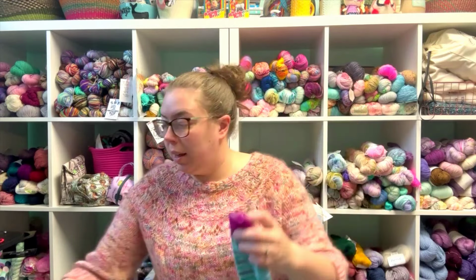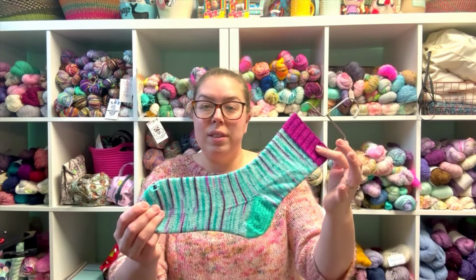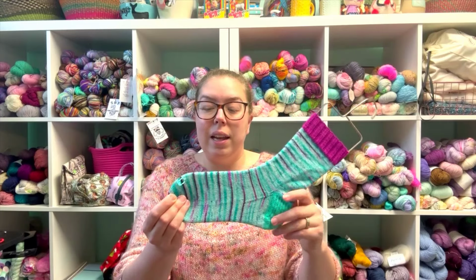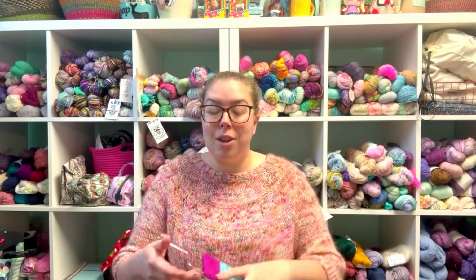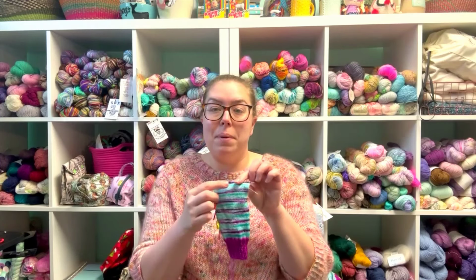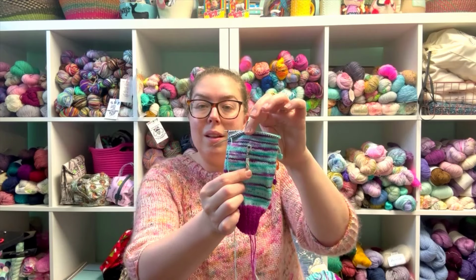So this is the first sock completed. I'll show you here. So I did 60 rounds, which is smaller than I usually do. I usually do 70. Heel flap and gusset, and then my foot, and I use Nancy's rounded toe for my socks usually. So I'm done the first one. I just got to the heel flap on the second one. So I'm literally ready to pick up here and knit the heel flap. And I have the sweet peppermint stitch marker here, candy cane stitch marker on them. Hopefully you can see that.